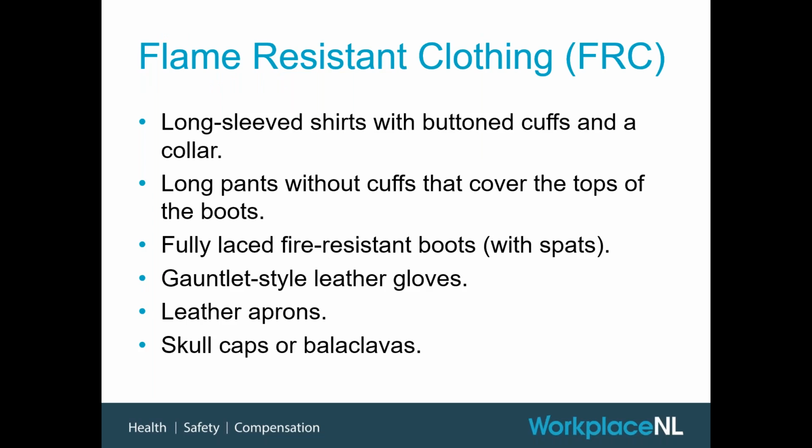So flame-resistant clothing, or FRC. Typically long sleeve shirts with button cuffs and a collar, long pants that wouldn't have any cuffs that cover the tops of the boots. Fully laced fire-resistant boots with the spats, the gauntlet-style leather gloves that extend up over the wrist and part of the forearm, the leather aprons, and the skull caps or the balaclavas meet that category, or are examples of what would meet that category.